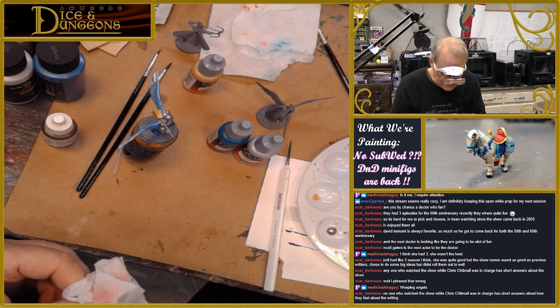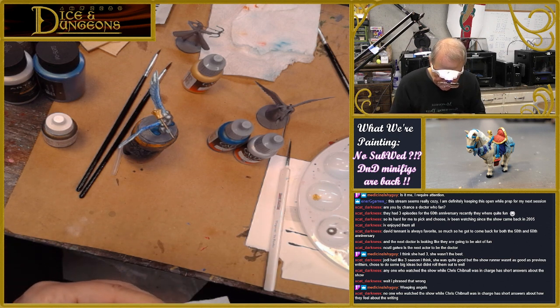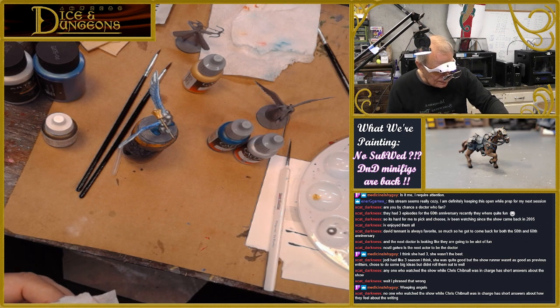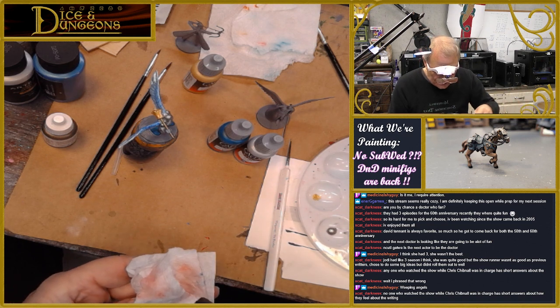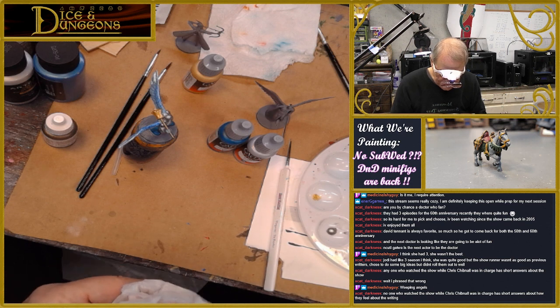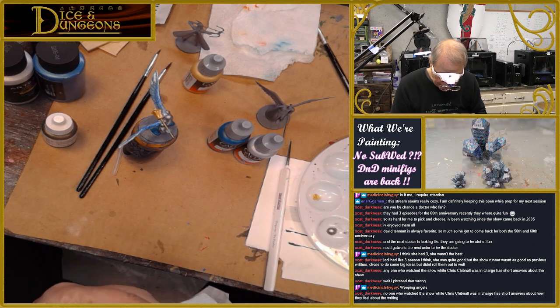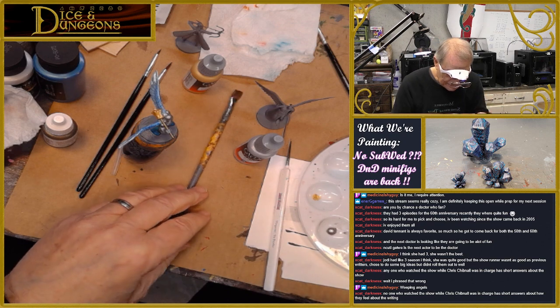Be able to finish this, and I think I'll put some base coat on the other one, just to get it going. But after I finish this, I want to show off the dungeon tiles. I like to do that on every stream because that's what we're all about, Dungeons and Dragons and dungeon tiles and stuff.